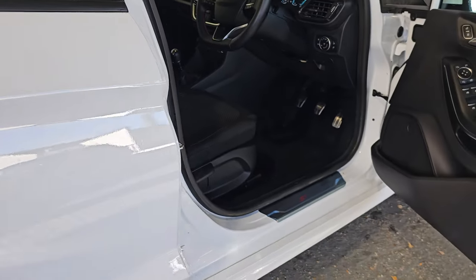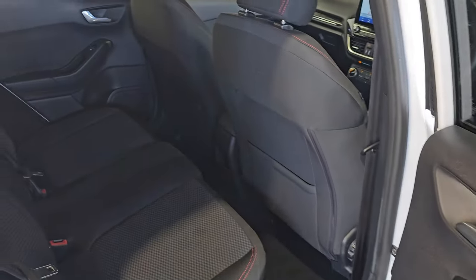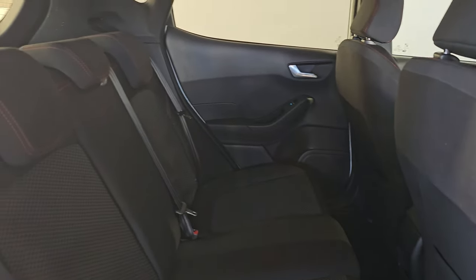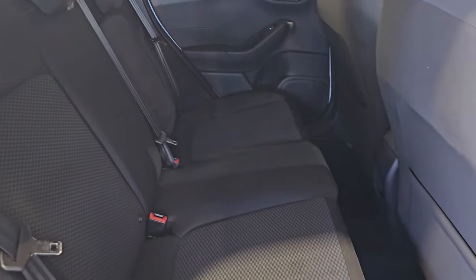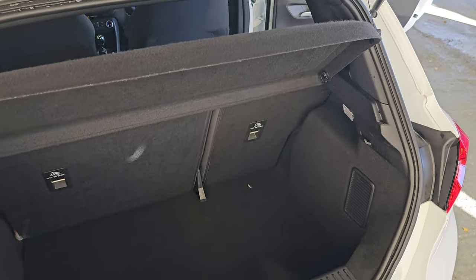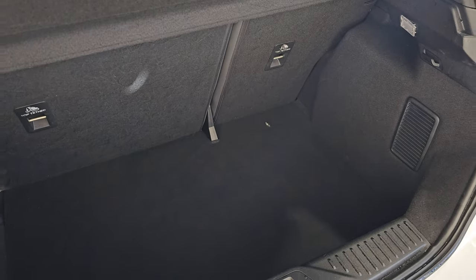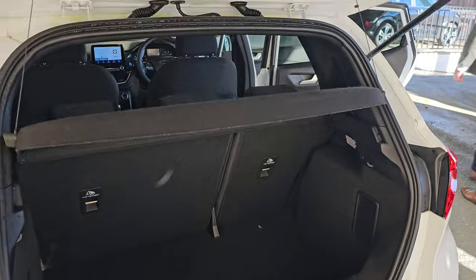Moving around the back of the car, you see the scuff plate there on the driver's door shut. Again, the red stitching on the seats, the sculpted rear seat backs so that passengers can get their legs in. Here we have the spacious luggage compartment on the Fiesta. The seats fold down, the parcel shelf lifts out to give you additional height.